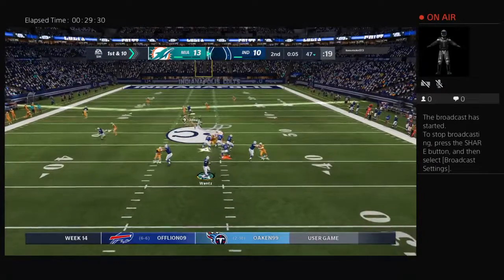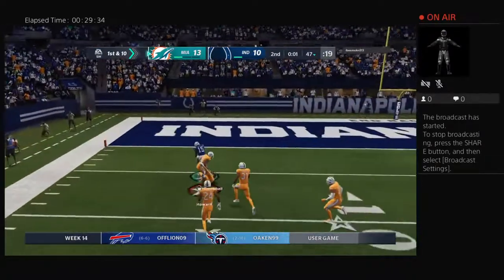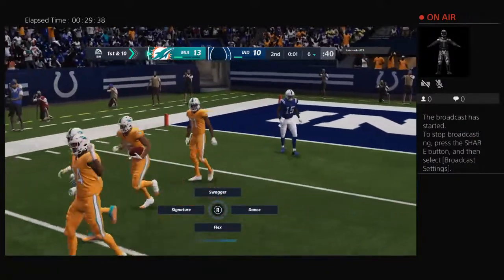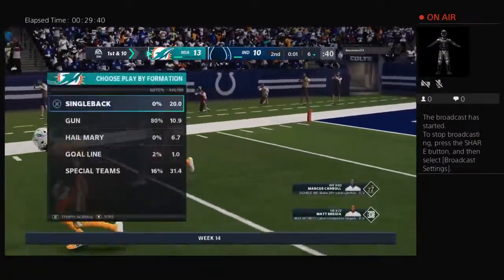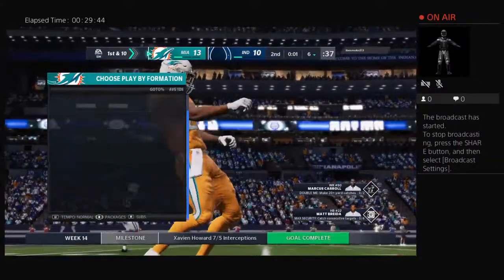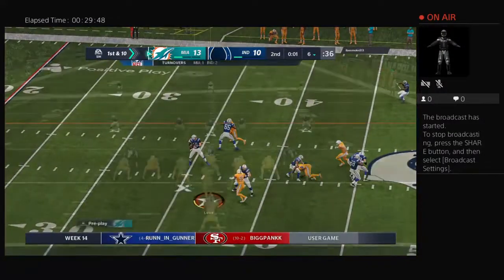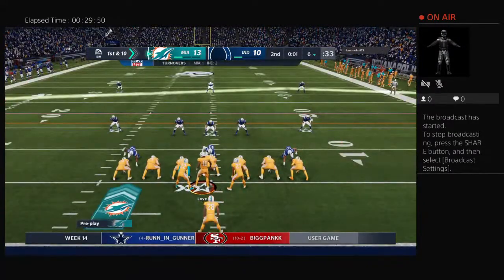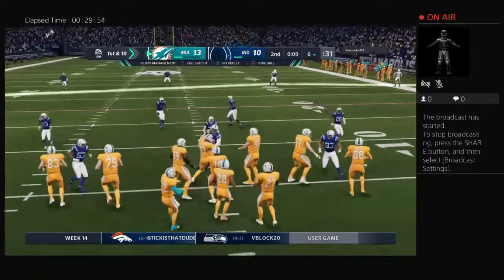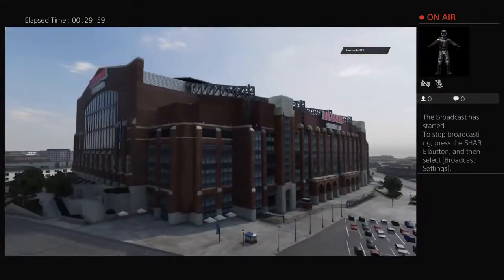Wentz now to throw. Looking for Campbell downfield. It's intercepted. Picked up by Xavier Howard. So time perhaps for one final kneel down before they take this lead to the locker room. The final second ticks by, and that's going to do it for the first half of play.